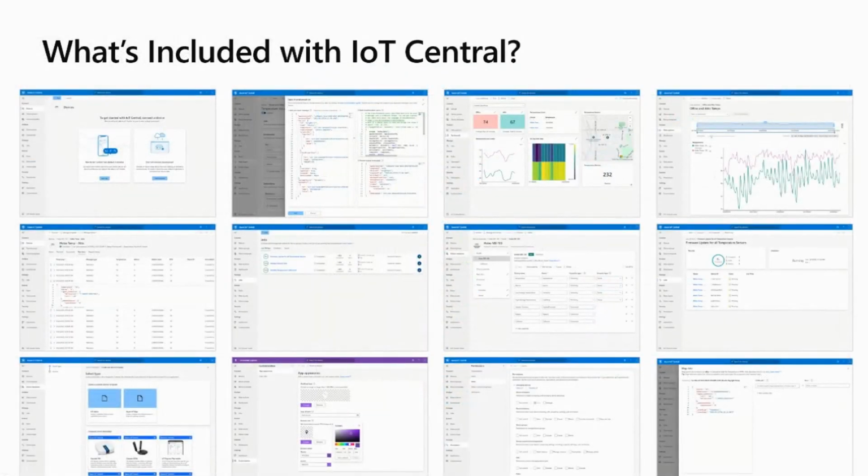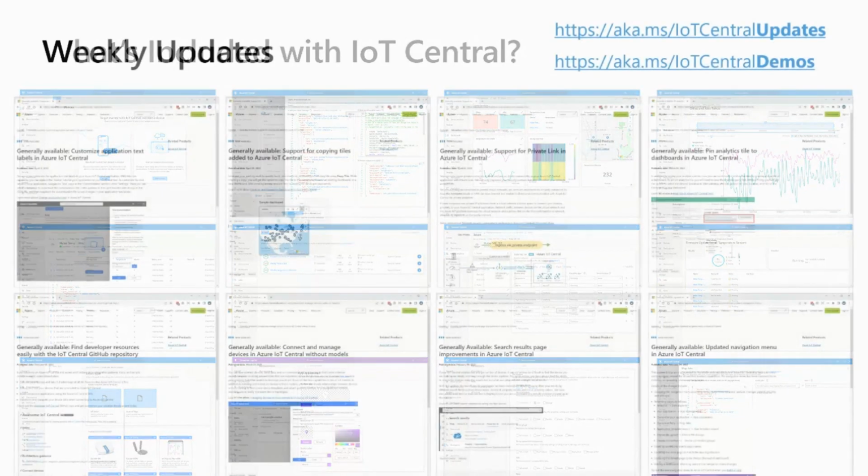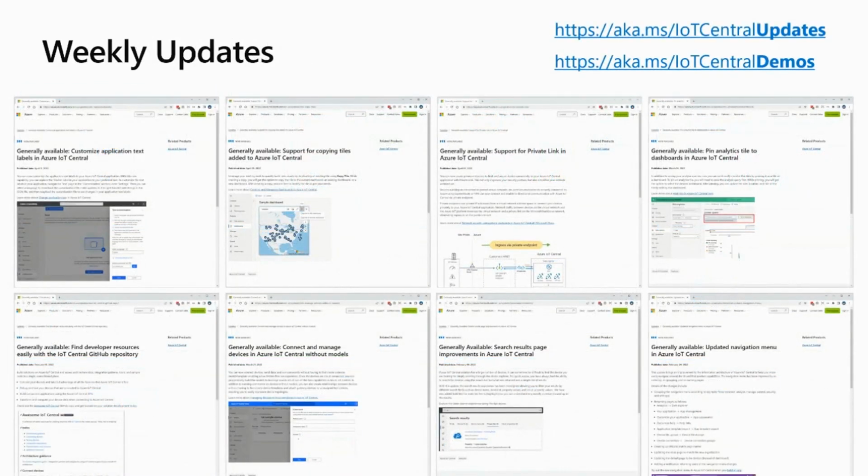All right, so that was a whirlwind. I know I was going really fast, but that's kind of a quick view of everything that's included with IoT Central. There's clearly a lot to dig deeper into here. And what I would encourage you to do is take note of the URLs on the screen here. We have an aka.ms link for IoT Central updates and IoT Central demos where you can go see and watch richer demos on all of this.